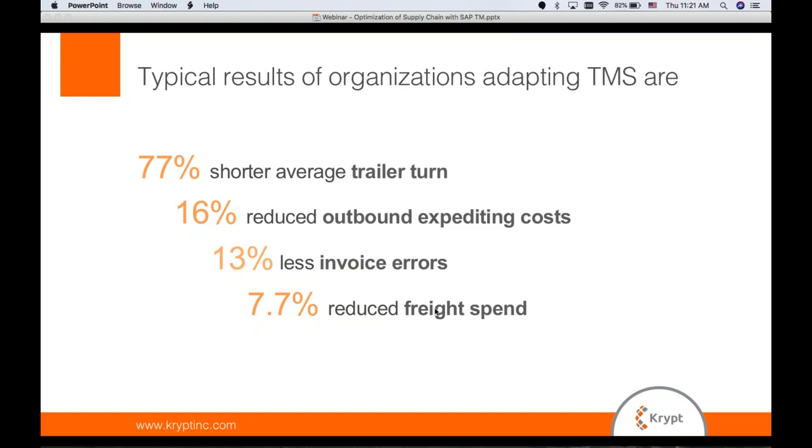77% average trailer run, less invoice errors. This is when you rate your orders in the system and you settle invoices with carriers. Right now, internally, the system allows you to see how much you spend. And now you can compare invoices coming in from your carriers and set up alerts if a certain threshold is violated, things like that. And on average, you can save and reduce your spend by roughly 7 to 8%.